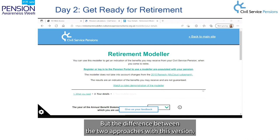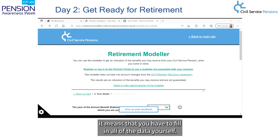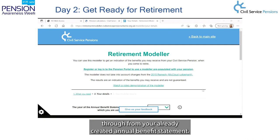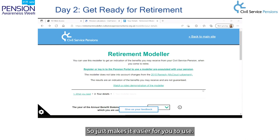The difference between the two approaches is that with this version, you have to fill in all of the data yourself. Whereas if you use it via the portal, it just pulls all of the information through from your already created annual benefit statement. So it just makes it easier for you to use.